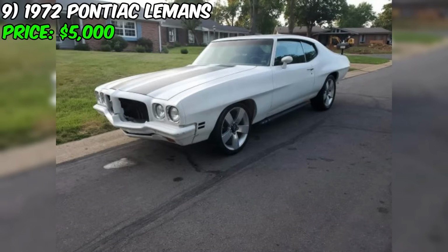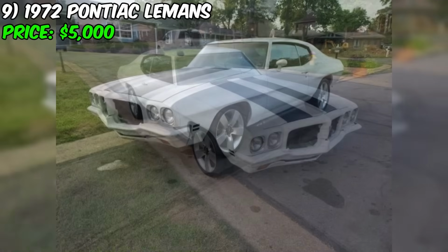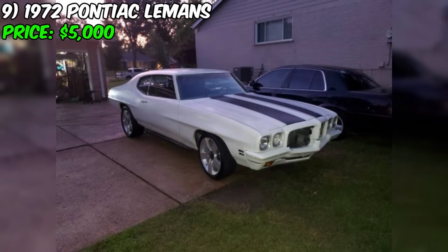Another positive aspect is that the car comes with a clean title, indicating that there are no major legal or ownership issues to worry about. Now let's address the elephant in the room, the missing engine. While it's certainly not ideal, the seller is offering 2 engines to go with the car. This could be a great opportunity for a mechanically inclined buyer who enjoys a good project. With the right engine and some elbow grease, this Lemons could be brought back to its former glory.